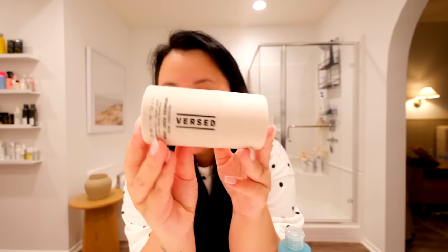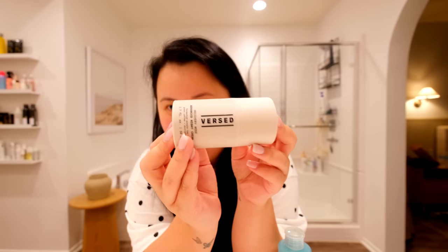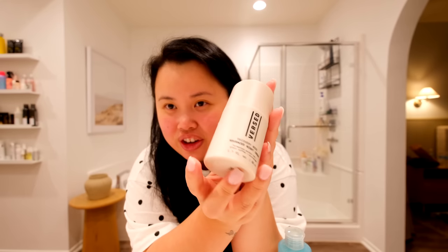So I was at Target the other day, which I pretty much live at Target. I always see the skincare brand, and I am so excited to share the skincare brand with you guys. So this skincare brand is called Verse. It is literally the cutest packaging, but they actually don't focus too much of their brand on packaging. I've learned that they're more about what's inside the packaging and the formulation that matters.